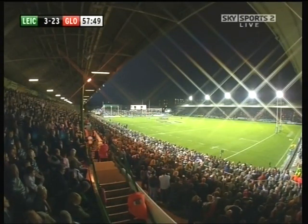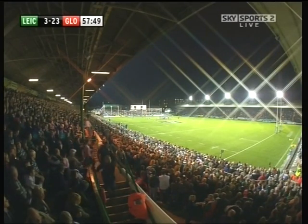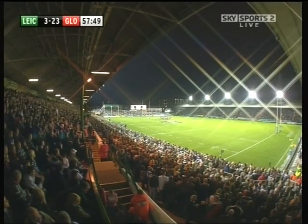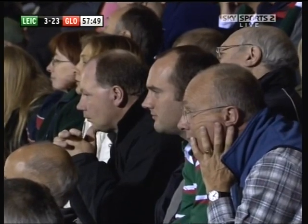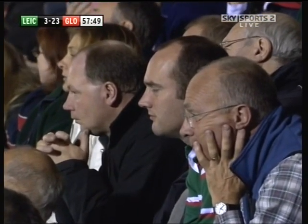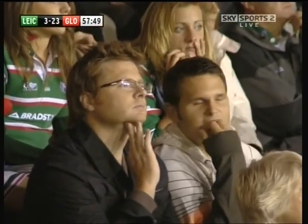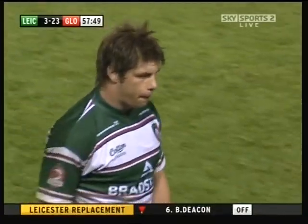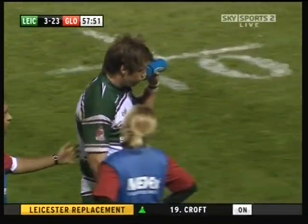Welford Road, very quiet. Again, packed to the rafters. They expected that their side were going to cut down the Premiership leaders. Well, they've raised their game, Gloucester, I have to say, and defensively they have been superb this evening. They really have. And Tom Croft comes on for Brett Deacon in the back row for the Tigers. And Croft can shift.